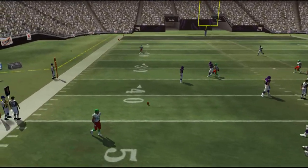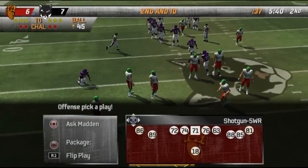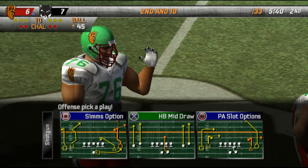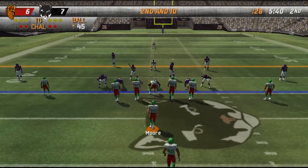Throwing. This one falls incomplete. He somehow got that pass off. The play didn't work because the quarterback's timing and balance was off. When he starts to feel pressure, he gets a little nervous, and he has to get rid of the ball. Second and 10. Ball on the 45-yard line.